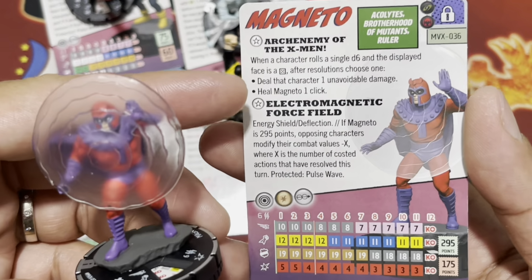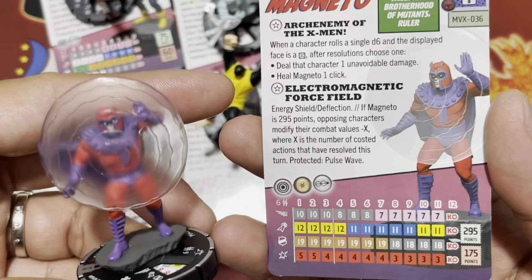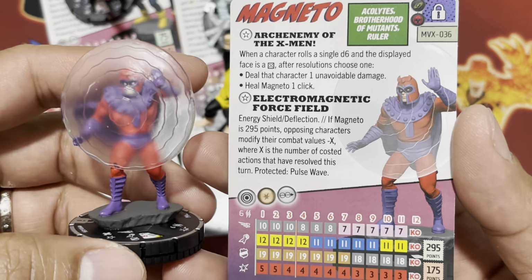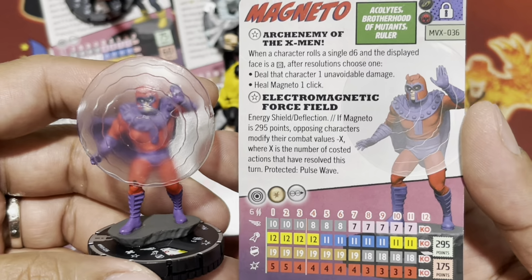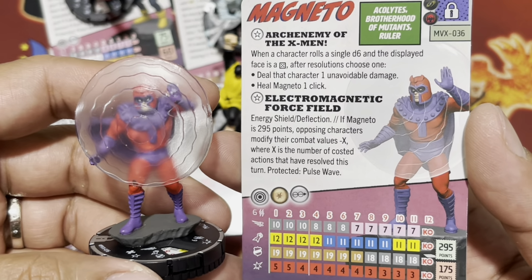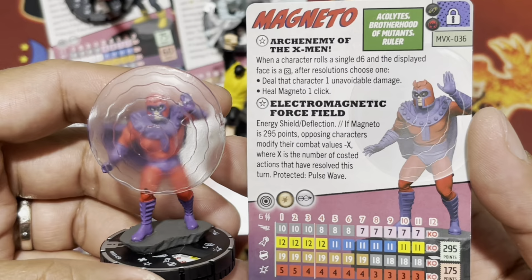Okay? So which is very much anti the X-Men because they want to roll willpower, which succeeds on a 5 and 6, so they have a 50% chance of triggering this on their successful willpower. Electromagnetic Force Field is the second trait. Energy shield deflection. Okay, Magneto, if Magneto is 295 points, opposing characters modify their combat values minus X, where X is the number of costed actions that have resolved this turn.